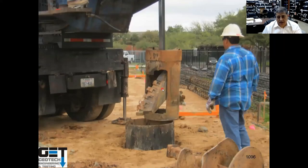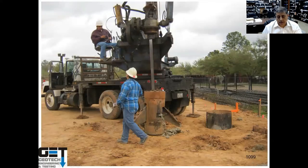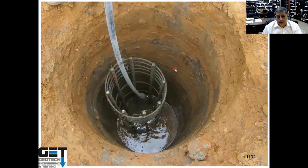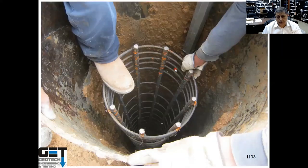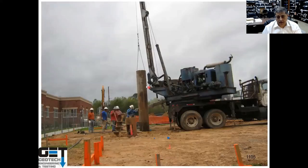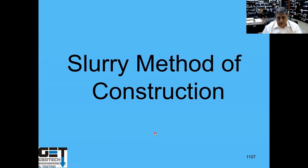You get the bell in there, reamer. You make the bell, then you put the cage in, steel, you put the concrete in, then you pull the casing out. That prevents caving. Now, if you got water problems, of course, you tremie the concrete. It's a funnel. You pour the concrete through the funnel.